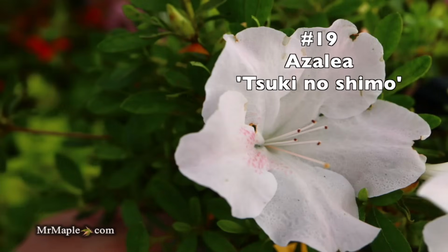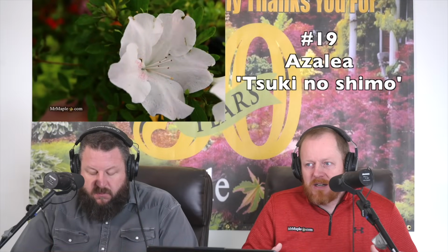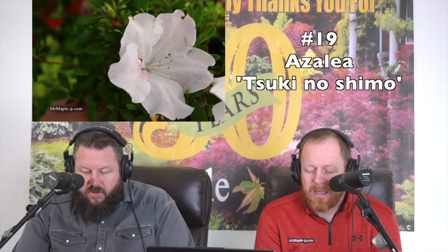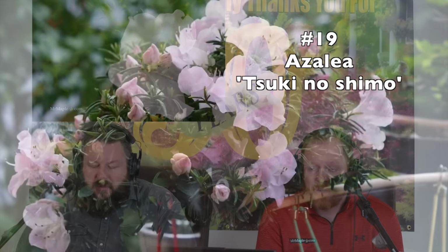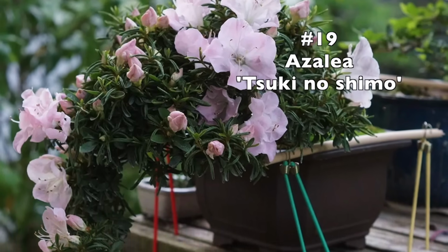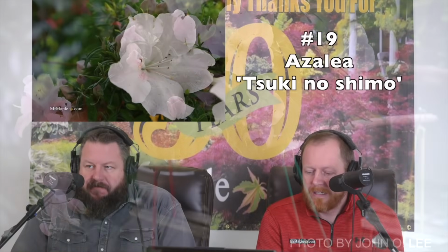And guys, coming at number 19, we have another Satsuki azalea. They're really starting to put up those numbers here, like I mentioned. We're talking about Suki no Shimo. This is an azalea that has cupped foliage that cups upwards. And to me, it gives a good texture on the Satsuki azalea. Makes a great bonsai. Many of our photos on our website are by one of our friends, John O. Lee, down there in Alabama, who has taken Suki no Shimo and turned it into a bonsai. We go down and film in his garden. We do. We should probably do that next time we're down there in the Mobile area.